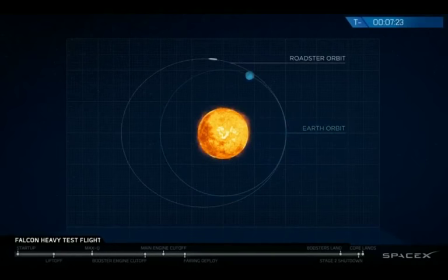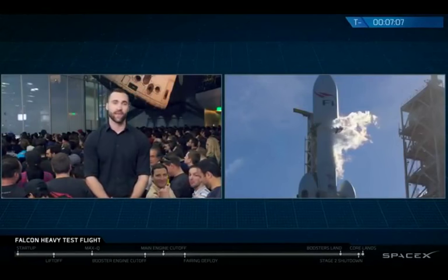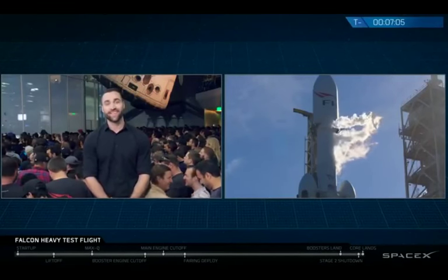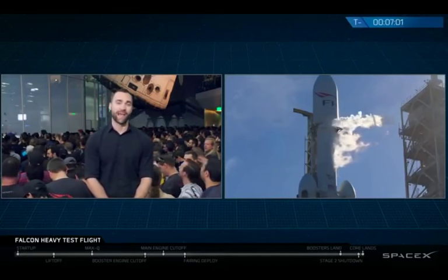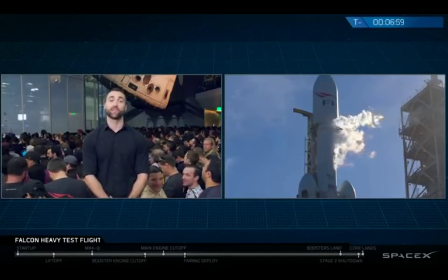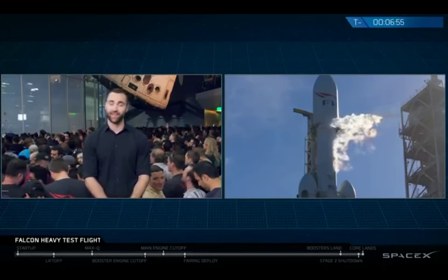And last but certainly not least, a little something special for our hardworking SpaceX team. Mounted on the payload attach fitting, which is the structure that holds the Roadster onto the second stage, there's a plaque on which the names of over 6,000 of our SpaceX employees are engraved. The work that goes into designing, building, testing, and launching a vehicle of this sort is no small feat. And we are super excited to be a part of the Roadster's billion-year journey through the solar system.